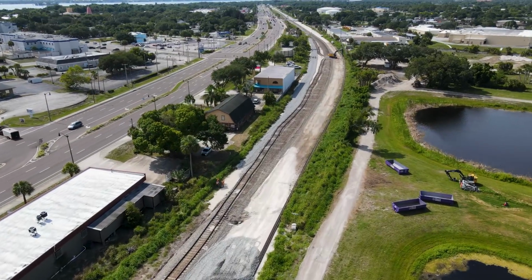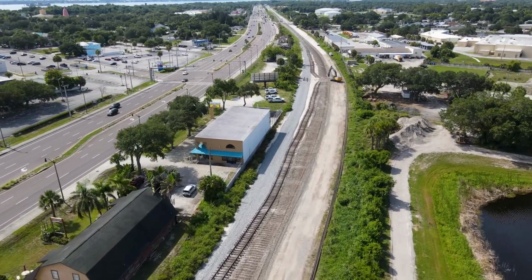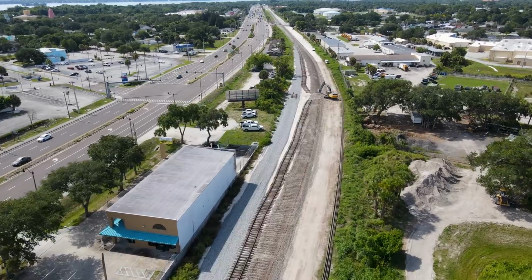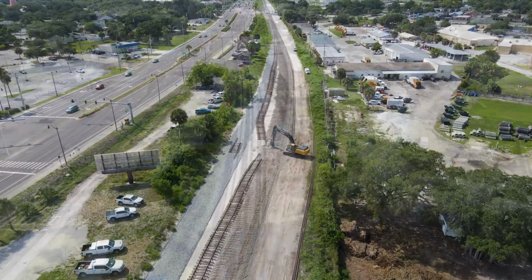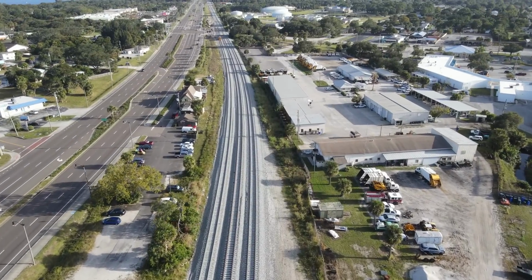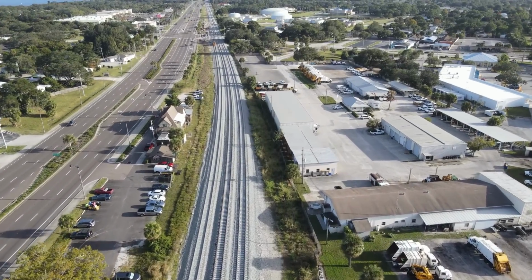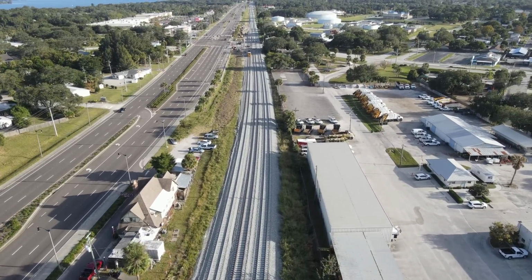In order to allow the higher 110 mph speeds that Brightline will bring, most of the curves on the route have to be shifted to broaden them. In this case, the Barton Curve in Rockledge, the shift was more dramatic since the existing track was going to become part of the siding, so more room was needed to make way for the 2 new tracks and their broad radius.